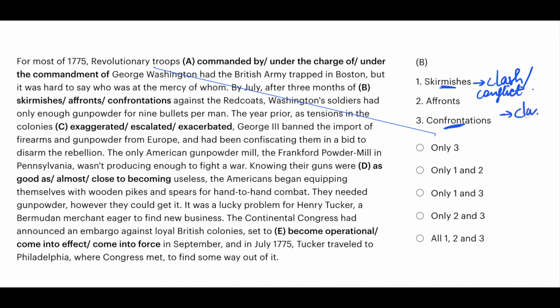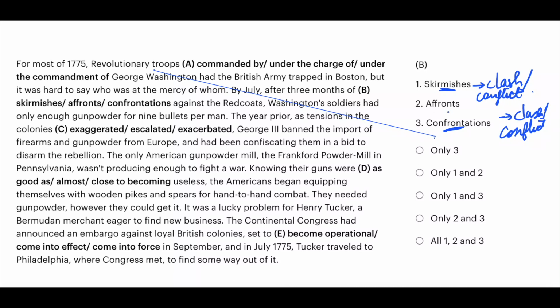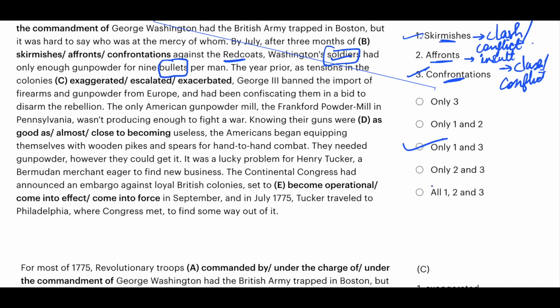Confrontation also means a clash or a conflict. Affronts means insult. So here we are talking about conflict against the red coat, and that's why we are talking about bullets. We are talking about soldiers. We talk about bullets when there are conflicts. So insult is incorrect. Skirmishes and confrontation, these two words are correct. So 1 and 3, option C. Okay, next.